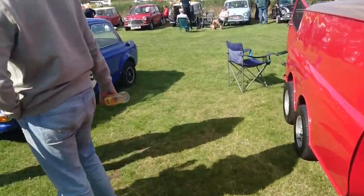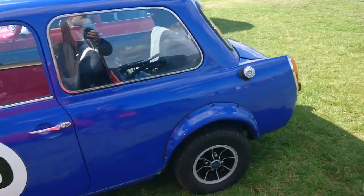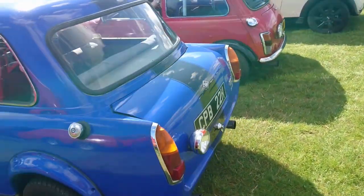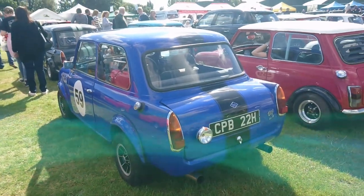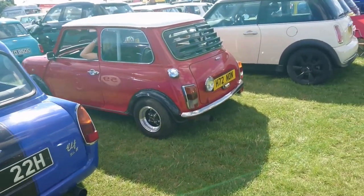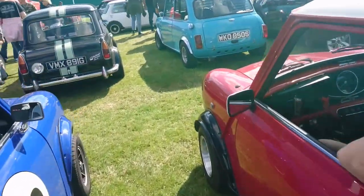Riley Elf, quite a late one actually, if it's got those doors on it. That's right, yes, 1969 only, because that's when Riley disappeared. Wonderful. 1990-1991 Mini Cooper.